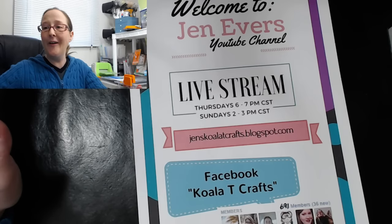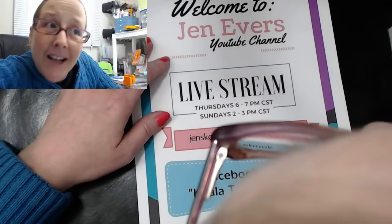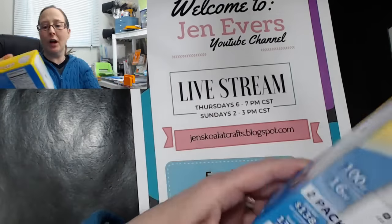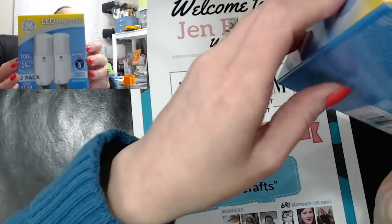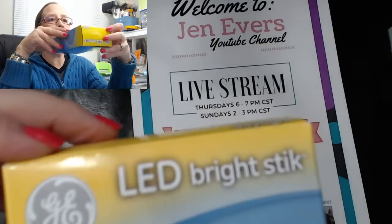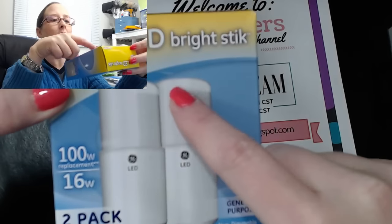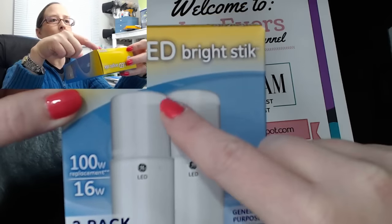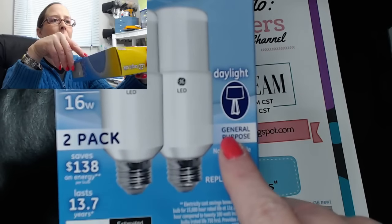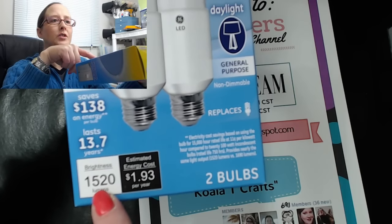Went out and bought the most fantastic light bulbs at Target. And I know some of you guys are going to be like, I want to know what kind they are. These are my favorite. I bought 2 different kinds, but these are literally my favorite right now. I'm going to show up this way. It's a lot easier to see. They're called an LED bright stick, and they literally look like this. They're a really strange looking light bulb. But they're a daylight bulb, and they have a brightness of 1520.